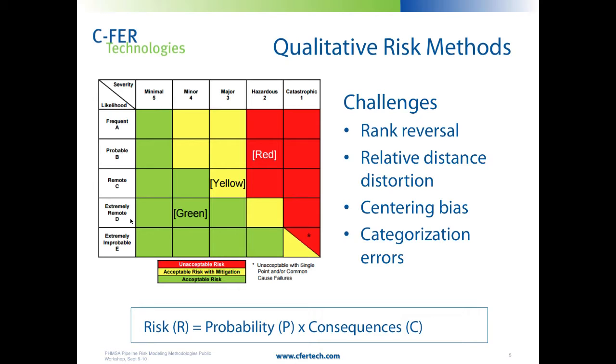Centering bias, the third bullet point there, refers to the fact that subject matter experts are less likely to choose the extreme categories. So 1 and 5 are chosen less often. And this may not coincide with either the severity or the likelihood of those options. So there is a bias towards not choosing those, which can cause some distortion in the outcome.